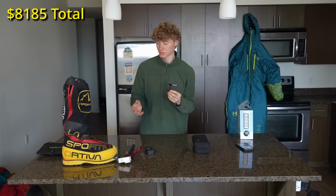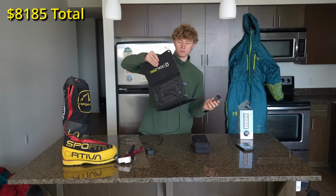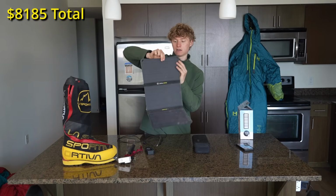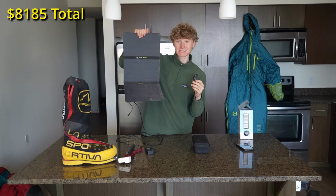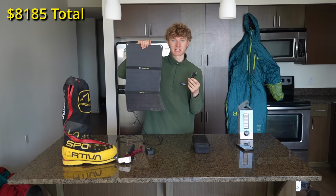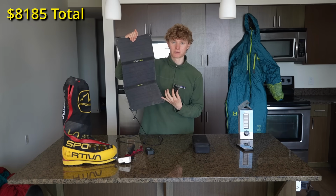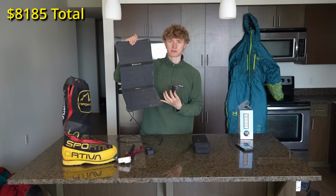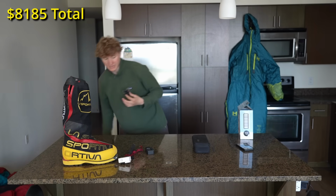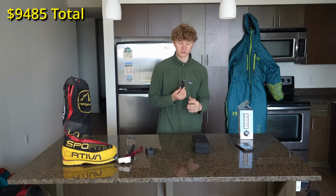But worst comes to worst, let's say if I do for some reason run out of energy, we'll have the Goal Zero Nomad 20, which is a solar panel. And surprisingly, these work really good, especially if you're in a snowy environment and the sun's actually out, because the sun reflects off of the snow, it hits the solar panel, and I think I can get my phone charged fully in like an hour of consistent sunlight. So yeah, all of that gear, camera equipment, I think adds up to around $1,300.